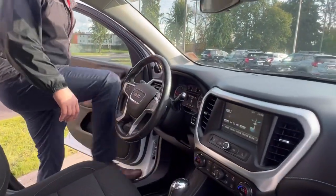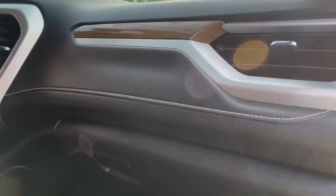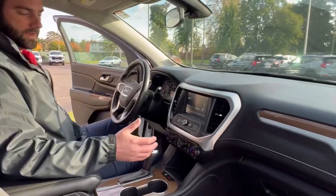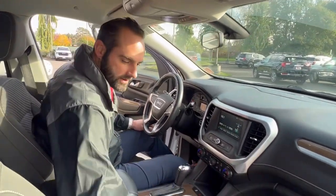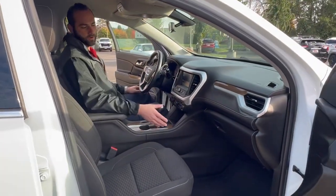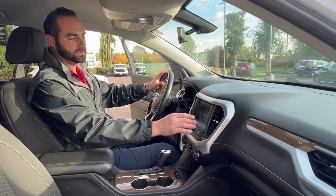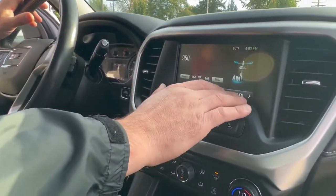It's got this really nice quality wood trim here on the dash, also on the doors as well. Nice comfortable seats. Very good shape. This is in nice shape. All weather mats all around. Keep the snow and sleet off for the winter. Cruise control, of course, it's got the nice touchscreen stereo right here.